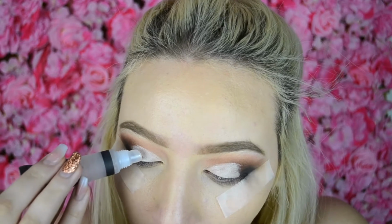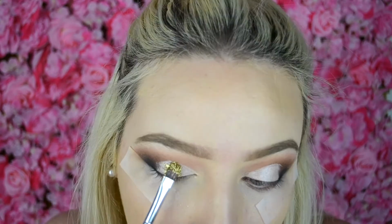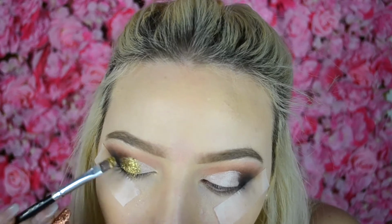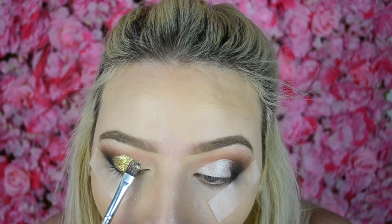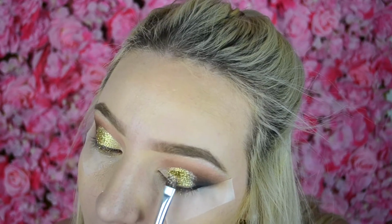Alright, so I'm taking the BYS Glitter Fix Primer. I'm just going to take a little bit of that on my lid. So this is the glitter I'm using. It is the BYS glitter in, I'm pretty sure, a gold shade. Oh my god, so much coming out. It looks so strange before you've actually finished it.